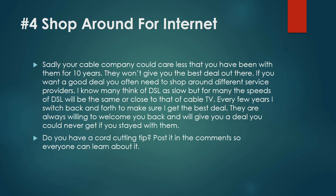I know a lot of people automatically dismiss DSL. In my neighborhood now, DSL offers a 1 gigabyte speed. That is considerably faster than what Spectrum cable internet here offers. So DSL is a lot faster than you may think or remember it.